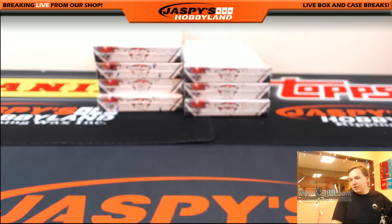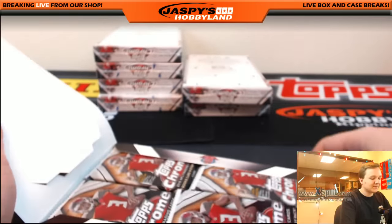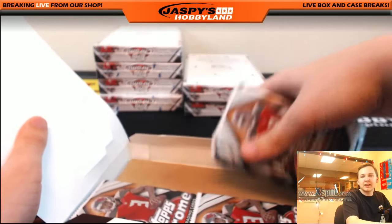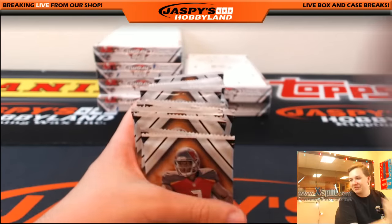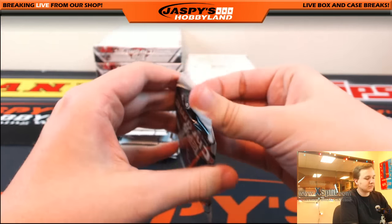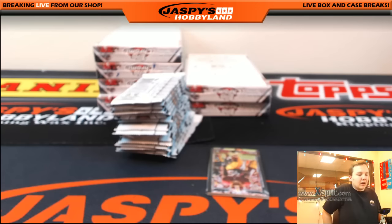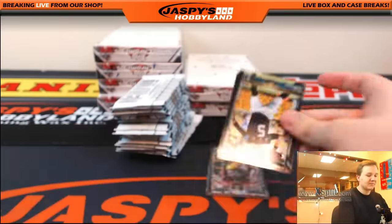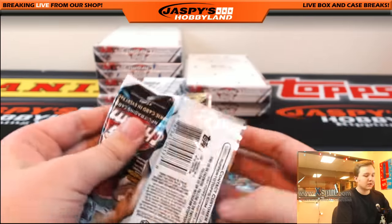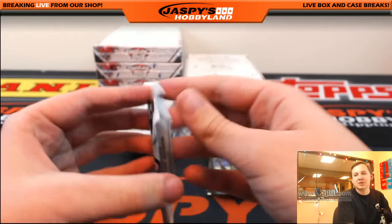Oh, nice. Was it numbered? No, still newbie to Jaspies. That was what, 2 months ago? Not numbered. $50. It's pretty solid for a not numbered auto. Yeah, I'd say this case has been pretty solid so far. What I've noticed is, I've opened like 4 or 5 cases of this stuff, and it goes for other products too, not every product, but when you're hitting big hits in the case, they don't stop. Like a Kevin White camo auto, Devin Funchess camo auto, Winston the 5 auto. Pretty crazy.